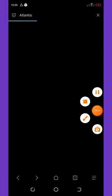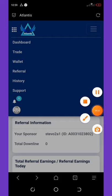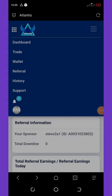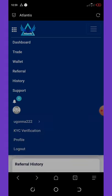You can do your KYC verification if you want to do that. Yes, but for now you can leave it for now because they have not started requesting for it. Okay, they have not started requesting for it. So you just click on KYC verification, and then it will load up. Let me just show you how it looks.